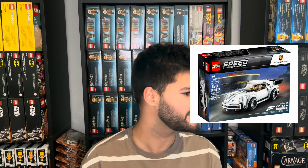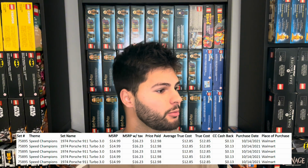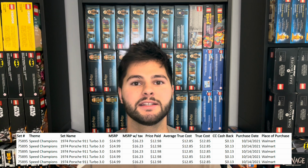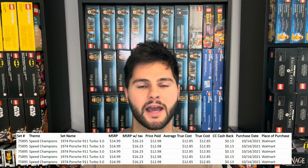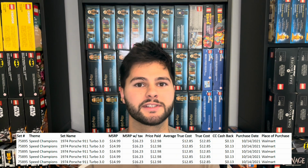My 9th best performing set is the Speed Champions 1974 Porsche 911 Turbo 3.0. I picked these up from Walmart online in October of 2021 for an average cost of $12.85. These sets retired back in July, and there was some lingering stock popping in and out on Walmart.com, so I decided to pick up a few since they were also on sale.